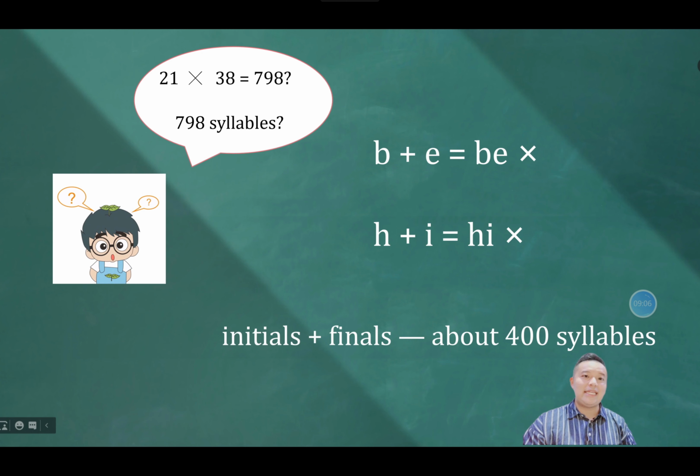So, after all those deductions, the combination of initials and finals altogether were about 400. There are about 400 syllables. Sounds a lot easier, isn't it?